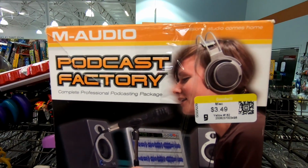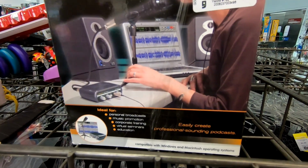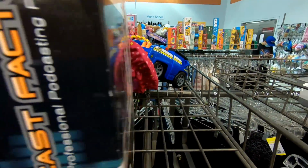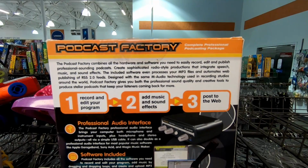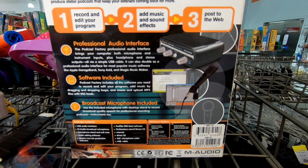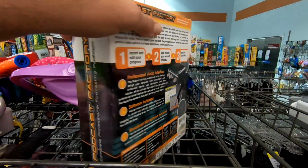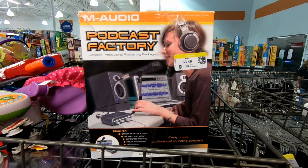This I thought was pretty funny. This is a Podcast Factory from M Audio, and it looks like it includes the software, the microphone, and a little mixer box for you to use. This thing is fairly old. I think it came out sometime in the early 2000s, but I was surprised to find that in the box it still goes for like $40 or $50 on eBay. So the few dollars that it was here seems like that's a great deal for it. I just have to imagine that microphone is awful.